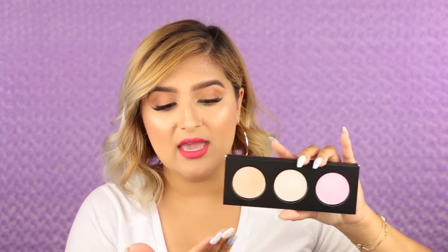They are incredibly pigmented colors. You have a peachy pink, a brighter violet pink, and then kind of a greeny gold, and when you blend them out onto the cheekbones they look so stunning because of that glitter. Let's just do it.